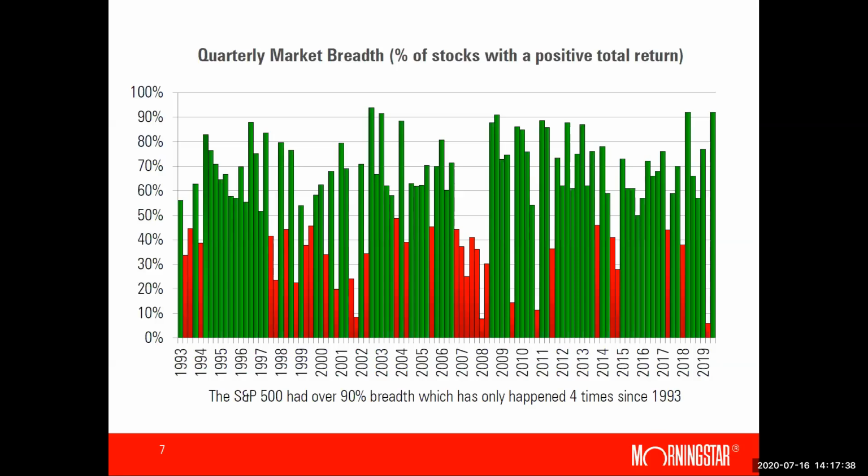This is a historical looking graph on the market breadth of the S&P 500. And you can actually go back and see since 1993, the S&P 500 has only had over 90% market breadth only 4 times. So it's really quite historic.